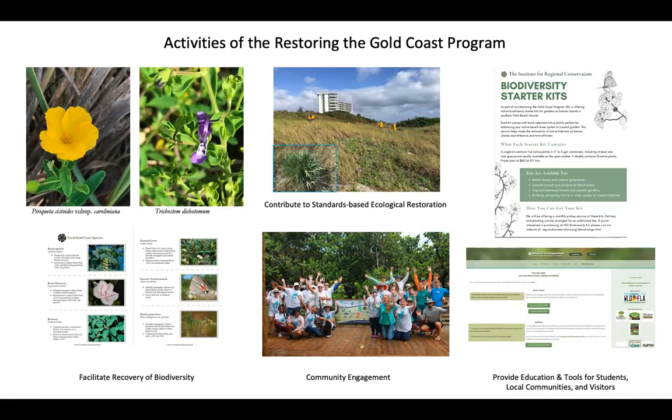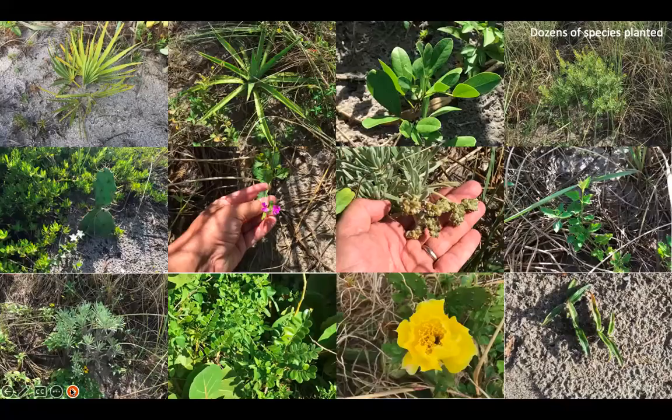I encourage you to check out Data for Your Neighborhood and the Floristic Inventory of South Florida if you are not familiar with those. We have tons of extra information on there. And in the past, we've put out these biodiversity starter kits for our Restoring the Gold Coast program. For our program, we primarily work on public coastal spaces, but a lot of times we would get private landowners who wanted to get involved. So we put together some great native plants to kind of create these little hot spots of biodiversity to build on the work we're doing in public spaces.